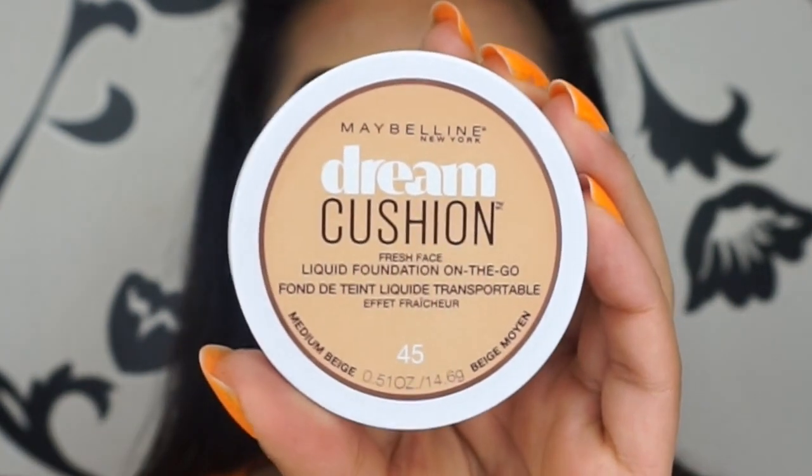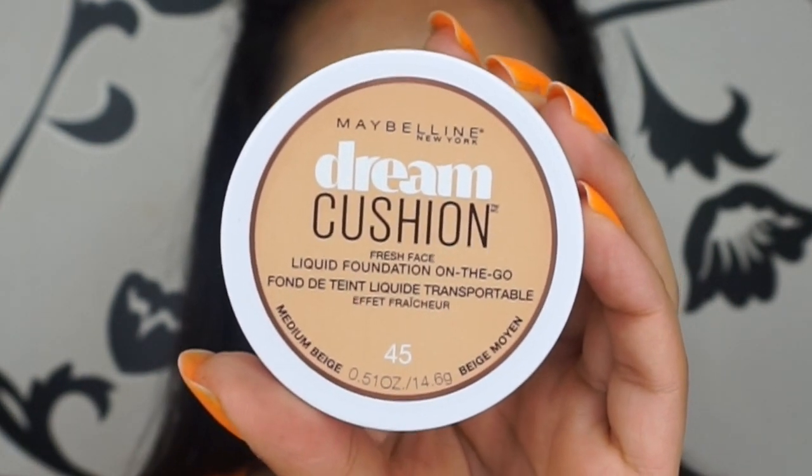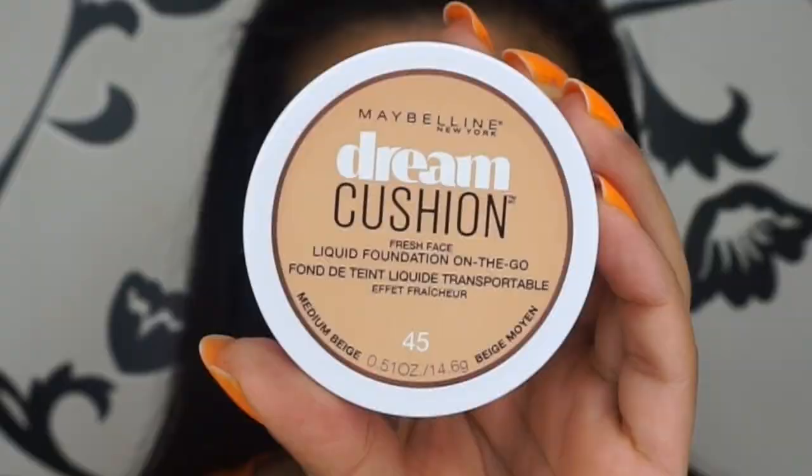This is what it looks like up close. My shade is Medium Beige 45. Now, I was very lucky that this actually matches my skin tone almost perfectly, because the range, as far as I could see, only had like 8 shades, which is abysmal. 8 shades, what's the point?